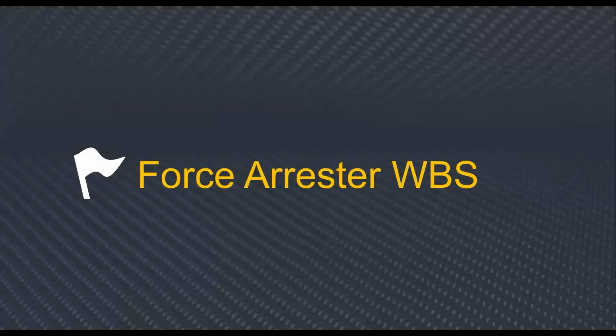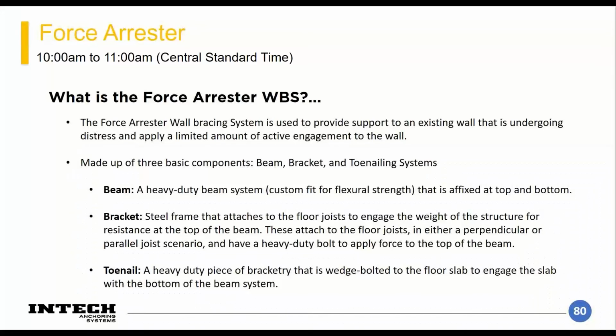So we're going to cover the force arrestor wall brake system portion of our presentation now. So what is the force arrestor wall brake system? The force arrestor is a wall brace system which provides support to an existing wall that is undergoing distress and applies a limited amount of active engagement to that wall. The system is basically comprised of 3 main components. You have the beam, which spans pretty much the full length of the wall, a bracket at the top which connects to the floor joists, and a toe nailing system.